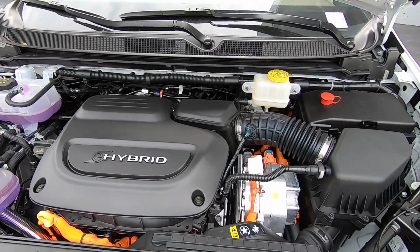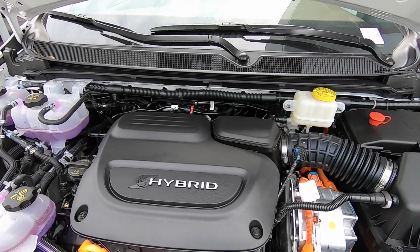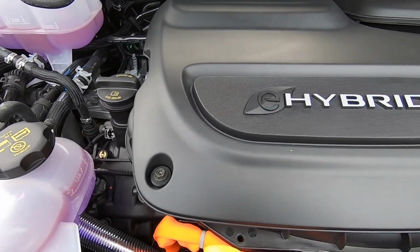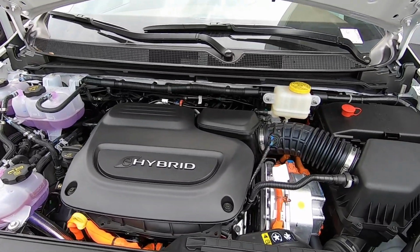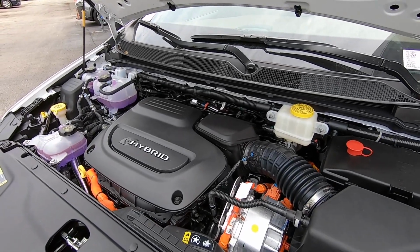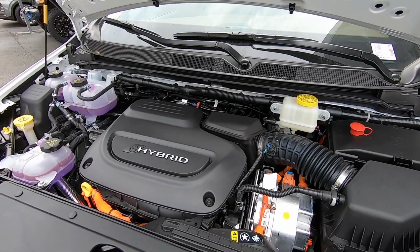But if you don't want this hybrid powertrain, Chrysler does offer a gasoline version, which uses the company's 3.6 liter Pentastar engine that makes 287 horsepower and 262 pound-feet of torque, paired with a 9-speed automatic transmission. Chrysler says you can tow 3,600 pounds with the gasoline version. If you want all-wheel drive, which is back since the year 2004, 17 years ago, Chrysler will charge you an additional $3,000 for the all-wheel drive system.